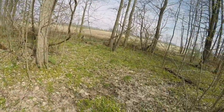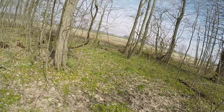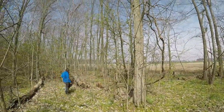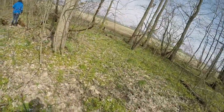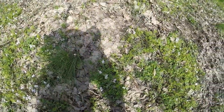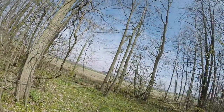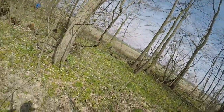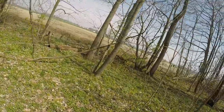There's some wild onion, ramps, they call it. You can pick those and cut them up for green onions. They're all over in here. But if you pick these, they actually got little bulbs on them. See, little bulbs. And they smell just like garlic or onions. But they're just green onions, all over in here.